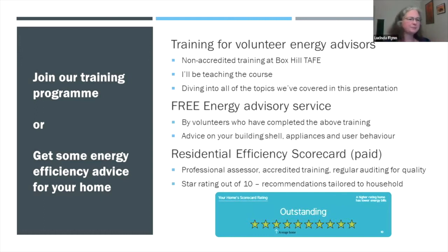So things like that. Either way, I hope that people will take up these options and get excited about their homes and the things they can do that might be very cheap and low cost and DIY, or bigger picture upgrades. The details for both of these things will be on the Hub website, along with the pricing for the paid option and how to register for the training, all of that sort of stuff.